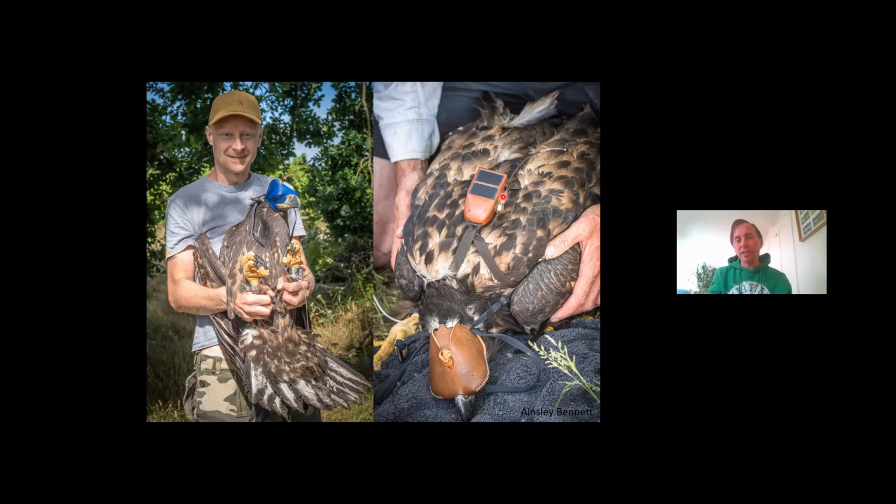And then we add this VHF radio transmitter as well, so that if for whatever reason the GPS tag breaks down, we can try and track the bird down using more traditional telemetry techniques. And these transmitters are really incredible and really powerful. And because they're linked to the mobile phone network, I can actually send an eagle a text message to change its transmission cycle or update the amount of data that we're collecting from these birds.